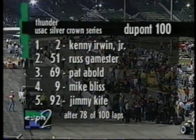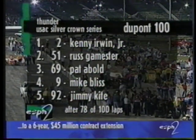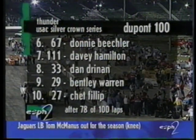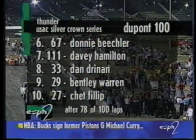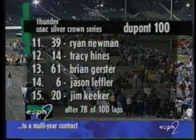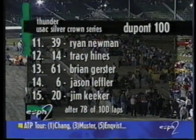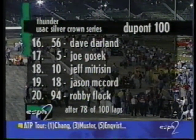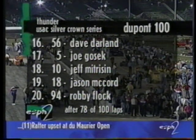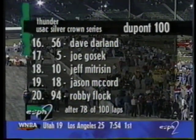Well, we'll show you the top 20 here with the race under the red flag because of Jay Drake's crash here on the main straightaway. There, the top 5, Gamester, Abold, Bliss, and Kite behind Irwin. 6 through 10, Donnie Beechler, Davey Hamilton, Dan Drinan, Bentley Warren, and Chet Phillip. And the top 12 cars are on the lead lap, so Newman and Hines are also on the lead lap with Gerster, Leffler, and Kieker a lap down. Well, rounding out the top 20, Dave Darlin, Joe Gosick, Jeff Mitterson, and Patrician. Sorry, I told him I wouldn't butcher that the last time. I already did it. Jason McCord and Robbie Flock.